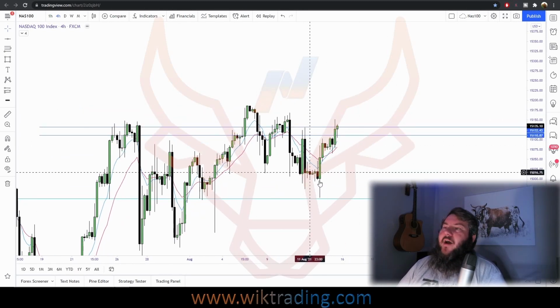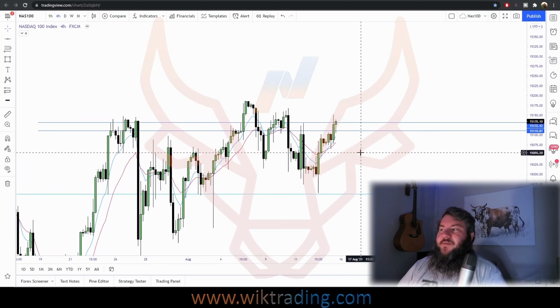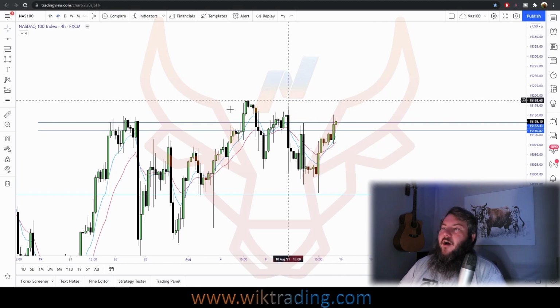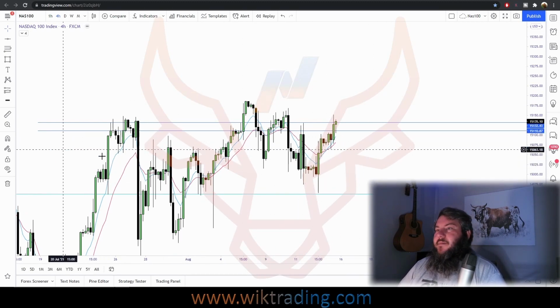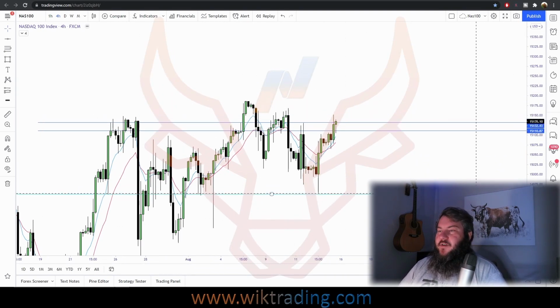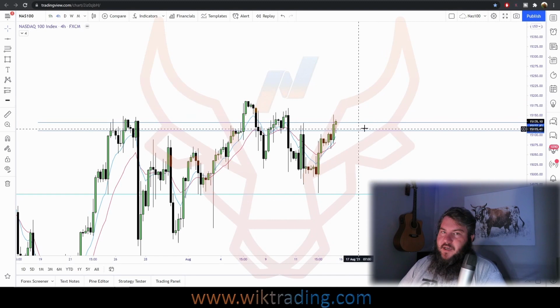We can still play around in this specific area, but as long as we stay above this 49.50, I'm just going to keep playing around this area. I will not go into buys or sells in the middle of it. It will either be here at the top or here at the bottom. So buys at the bottom, sells at the top.